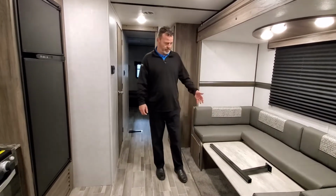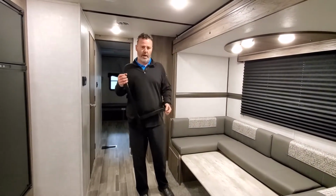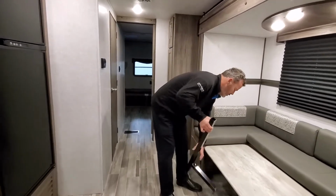Here to demonstrate our proprietary table. It has one single leg on it. We call it the floating table. It's very unique to the industry. Offers a lot of great features that some of the other tables in the industry do not.